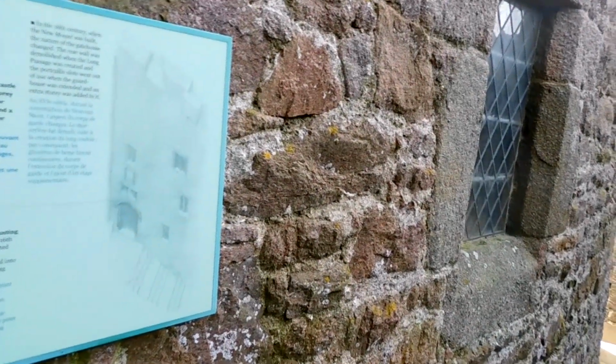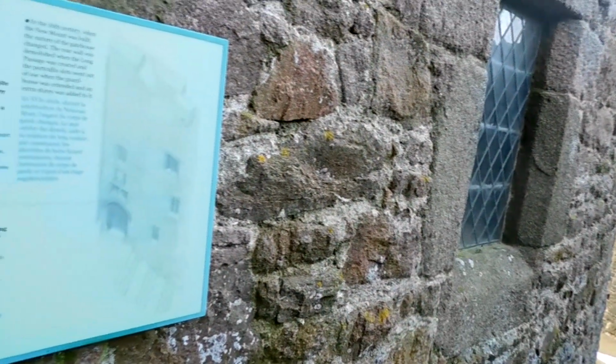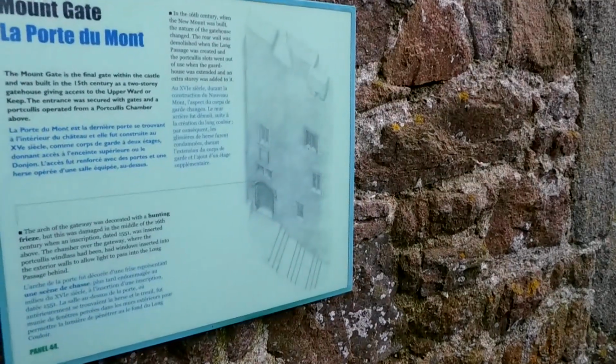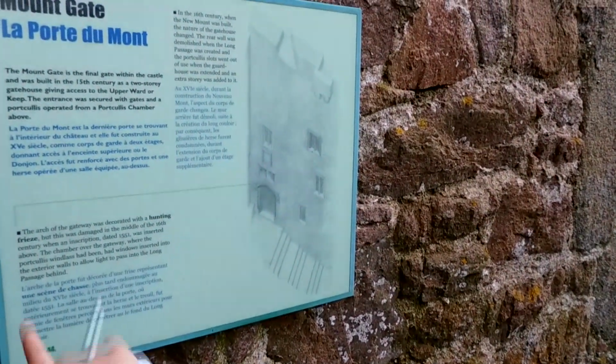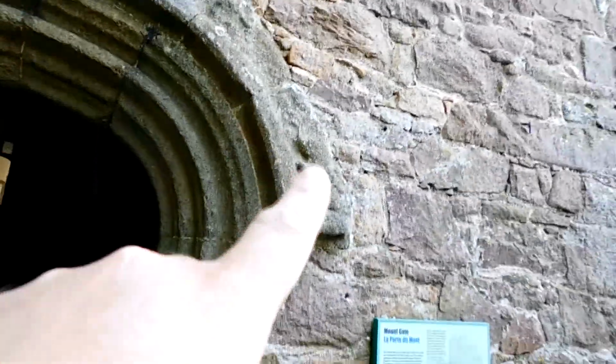And look, as I say, the arch of the gateway was decorated with a hunting frieze. Okay, so that must be the name of this engraving up here, must be called a hunting frieze. That's interesting. Right, so we shall now go, unless it's these actually on the side, supposing. We should go in here and see what's inside the castle.